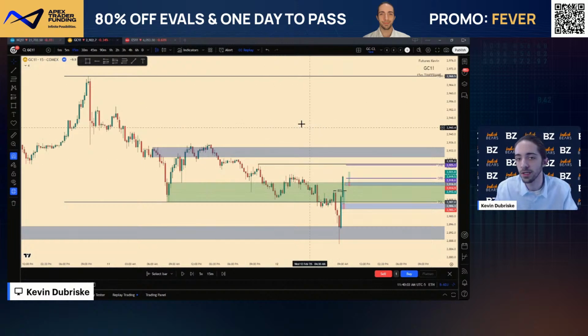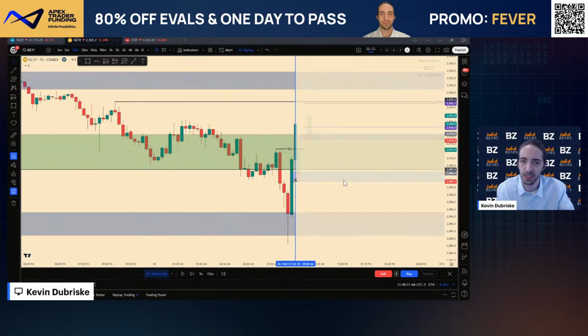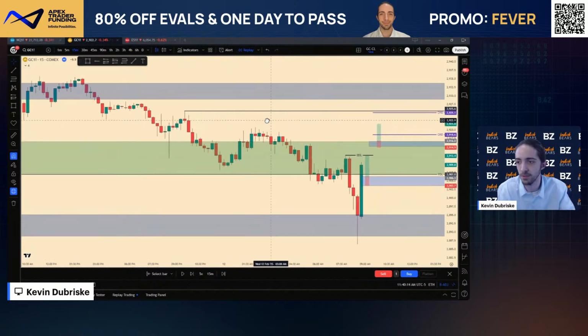So at this point, and again, this is 8:30, I started looking at pre-market. Here's our 8:30 candle right here. This is the 15-minute time frame. I'm going to select bar one more time, pull us back a little more.